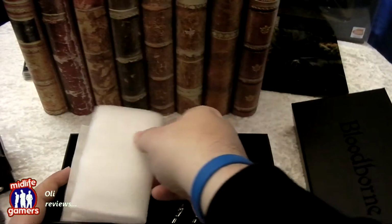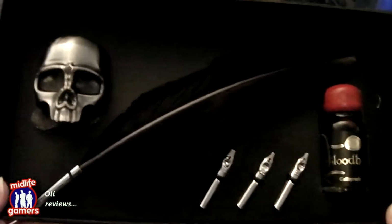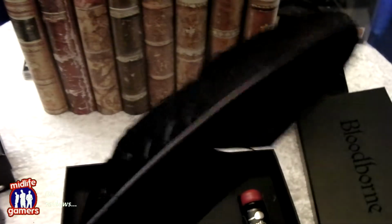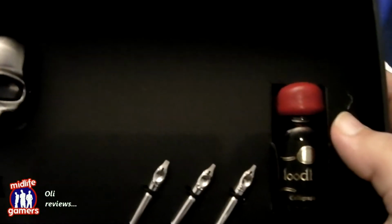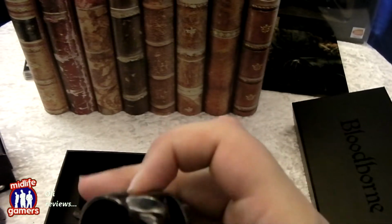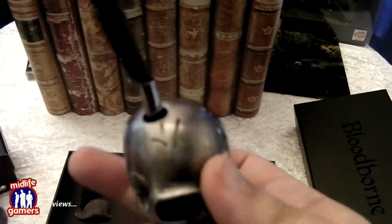Okay, some foam in here. Oh, look at that. This, my friends, is a quill set. Oh, it's fixated. See if I can get it out. You got this feather quill where you can write stuff with. You got these needles down here that you can insert. You got the ink, Bloodborne ink, and then this thing is where you put the ink in. Whoa, that's heavy. This is massive metal. And yeah, you put the ink in here, and then you can use it to write.